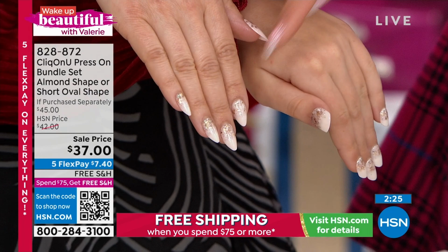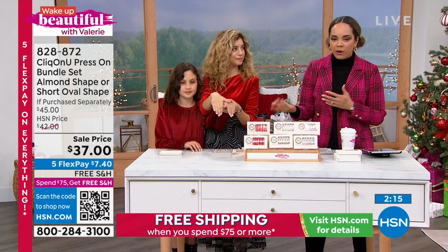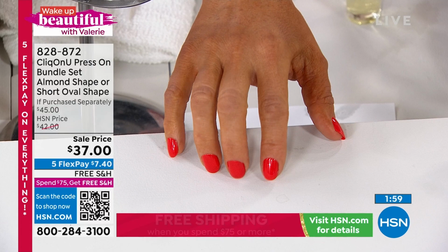You could go with the long, and I love that the almond shape isn't too long, right? It's not over the top. It's just that little bit of length, that beautiful look if you want to wear it for a holiday party. But for the kids, the short oval is perfect. Or for you, if you just like a shorter nail, maybe use your hands a lot. But you don't have to pick a color. You get to decide the shape, which also makes this a unique opportunity for you from Click on You, is that you actually get to pick the shape, but you get all the colors. So there's Tony showing you the short oval. Or she also has it in the long almond one as well.